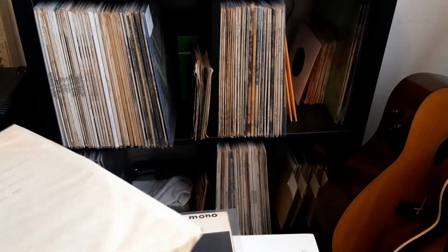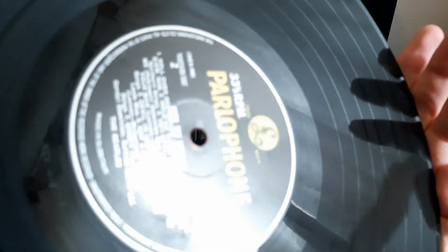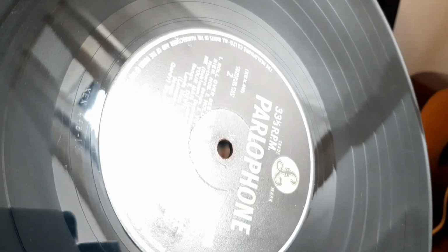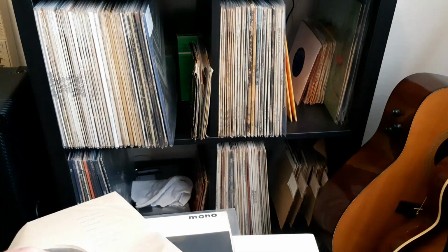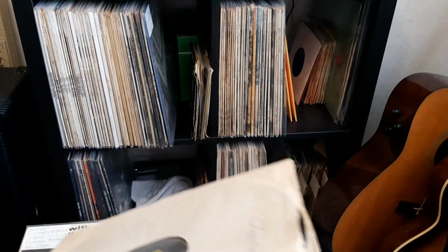So I'll just get that out and show you quickly. Hopefully you'll be able to see. Try and focus that in. There we are. Hopefully you can see it's 1N matrices, but it's got the Dominion Belinda credit, which is what marks it out as a hybrid pressing. So that's so cool to get this one. This was a Christmas gift as well, so it was kind of a nice surprise.